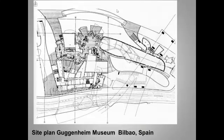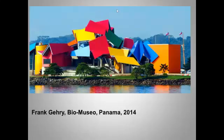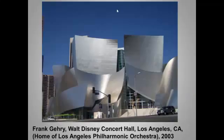So here's our last required image from this work. It demonstrates how carefully the building was designed to suit its riverside site and the industrial surroundings that it both echoed and transcended. I'm going to show you 3 other Frank Gehry deconstructed buildings, all very distinctive.